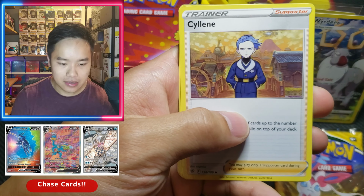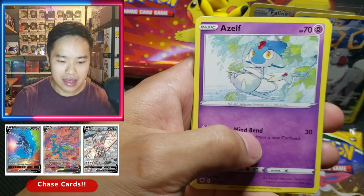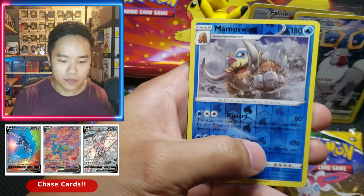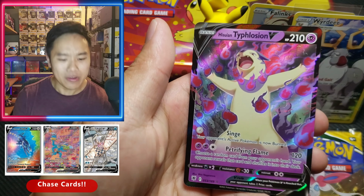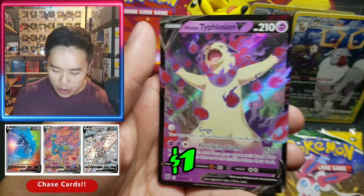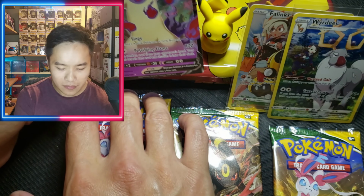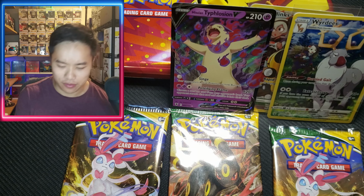We got Kylan, Perugly, Azelf, Stantler, Yanma, Hoothoot, Cricketot, Pseudowood, Mamoswine, and our last card, I do see something, and we got a Hisuian Typhlosion V. Not bad at all, guys. We have been just killing it with these Astral Radiance booster packs. Look at that, 3 for 3 with our Astral Radiance. Pretty happy with that. Wow. So, you know, maybe pick these up because they seem like they're loaded.